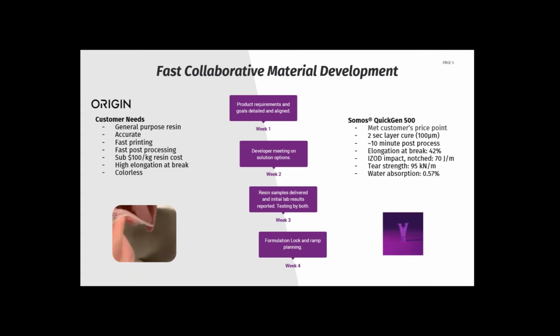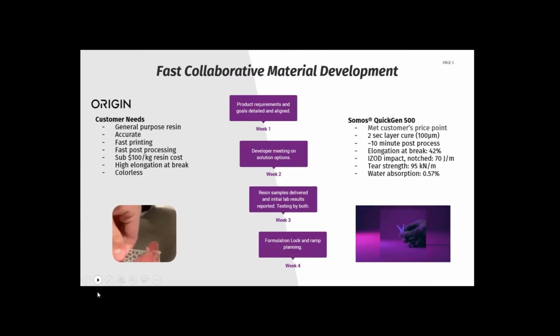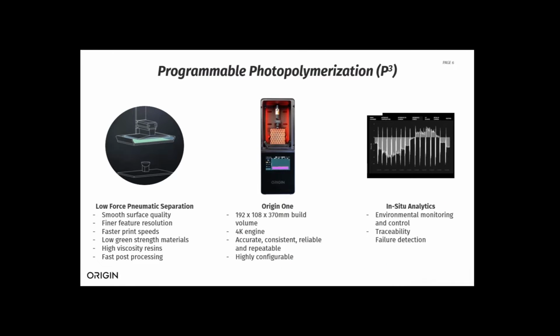On the next slide, we can go through how the OriginOne enables scalable, consistent production. And after that, we can talk about how that plays into material development. The bread and butter of our print process, which we call programmable photopolymerization, is actually our separation mechanism. If you are using a resin-based printer, you're always going to have to address the situation of what you are going to do about the parts sticking to the glass once they're polymerized.